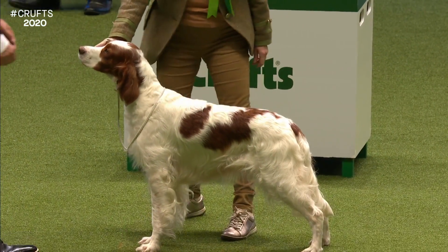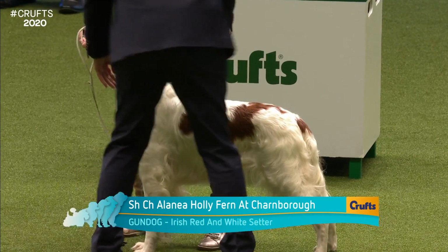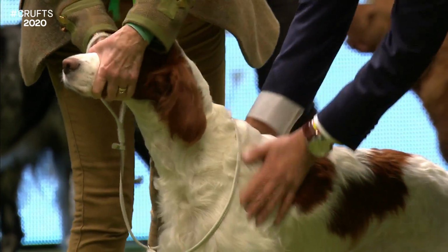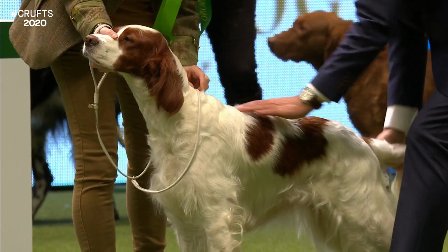Here we have another of our setters. This, the original, the Irish red and white setter. They were used in the field and would set when the birds were caught using nets instead of guns. They were once preferred in the field to the Irish setter because the white patches made them easier to see.